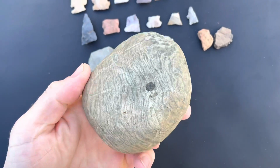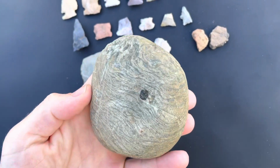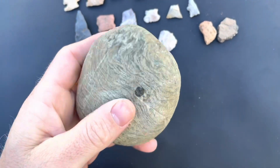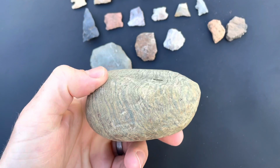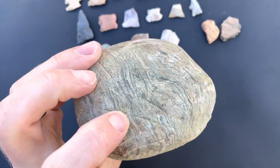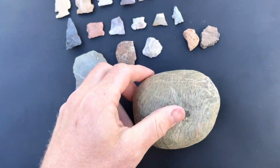This was a hammer stone that I brought back. Tika always yells at me for hauling these back because I always got a bunch of them in the truck, but this one I thought was really cool. It's got a big divot there in the top. Just really like the color of it, the stripes on it and whatnot. Big divot there in the bottom too.